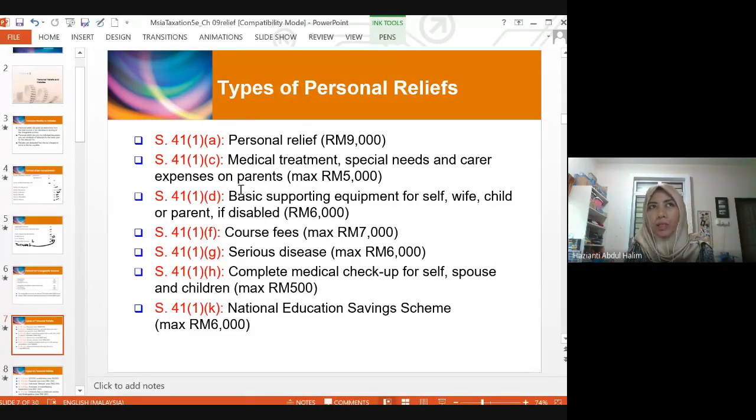And trust me, those who take this taxation paper next year will use year of assessment 2020. Year of assessment 2020, this year, because of this COVID-19 pandemic, the government announced many reliefs and many exemptions. So the calculation of tax payable for year of assessment 2020 will be very different. So lucky you, we do 2019, when things were calm and peaceful, not much changes.